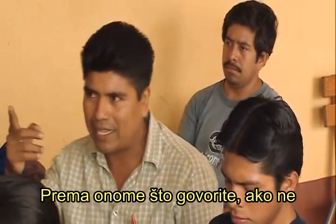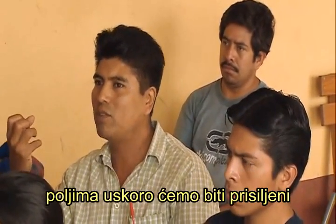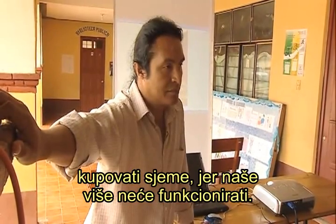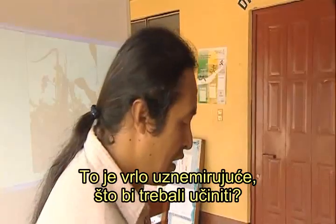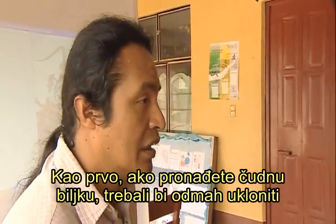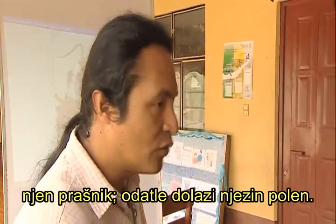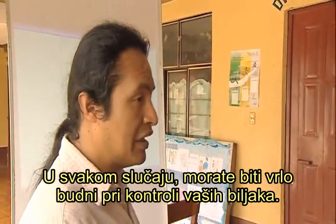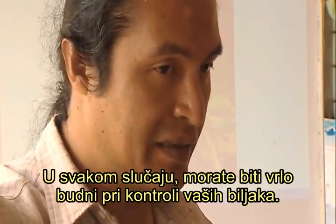From what you've said, if we don't manage to stop their spread in our fields, soon we'll be forced to buy our corn seed because our own won't work anymore. That's very troubling. What should we do? First of all, if you find a strange plant, you should immediately remove its stamen, because that's where its pollen comes from. In any case, you must be very vigilant in monitoring your plants.